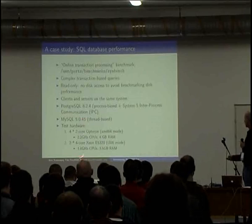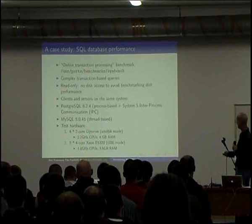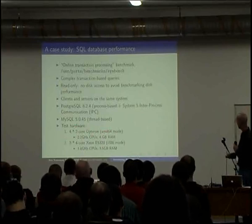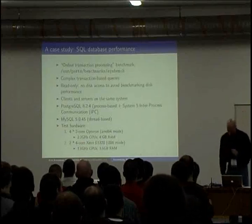I measured on two 8-core systems. One of them is running in AMD64 mode, 64-bit mode. The other is running in 32-bit mode. The specs are more or less the same. This one is about 10-15% faster.